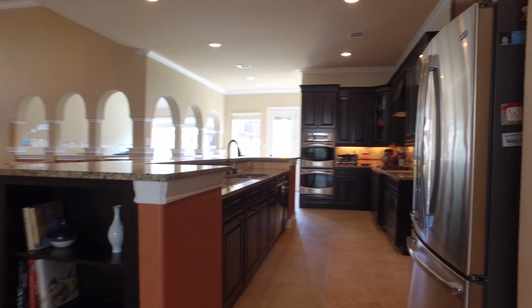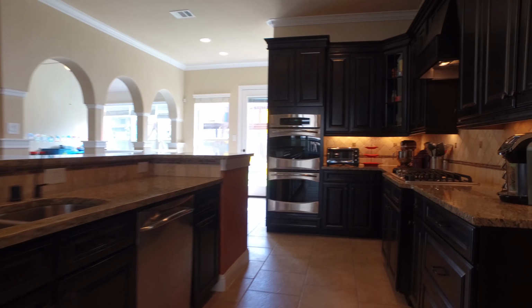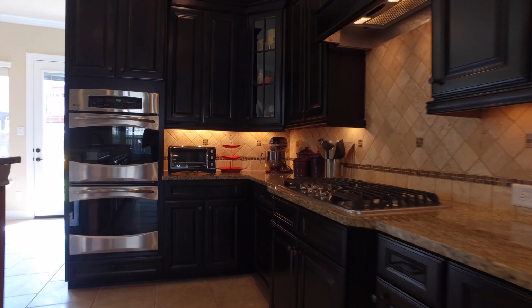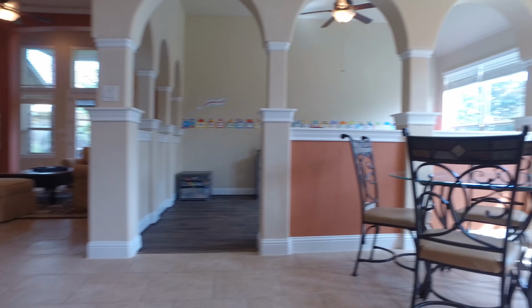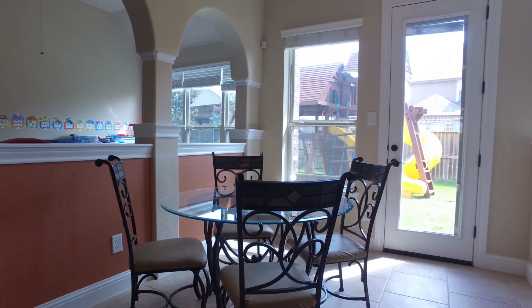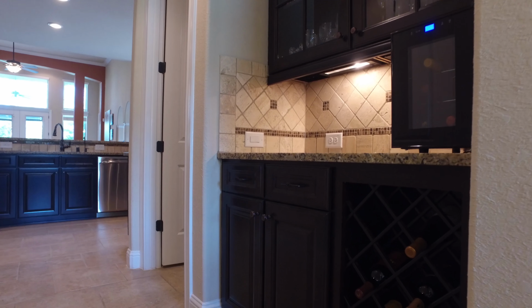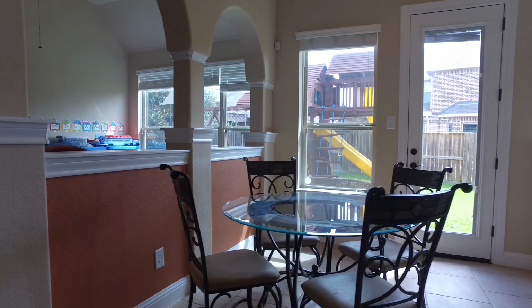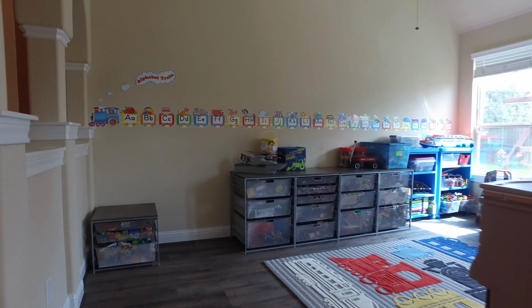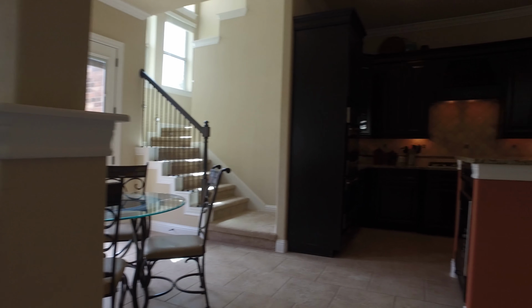The chef's kitchen has crown moldings, beautiful stainless steel appliances and custom cabinets, under cabinet lighting and a gorgeous tile backsplash. It's open to the family room with soaring ceilings and also offers a stone fireplace, a large breakfast nook with a great view into the backyard. This room is versatile, could be used as a sunroom or a playroom for the children.